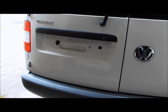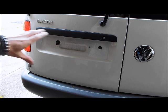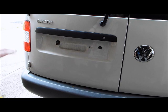So I took the number plate off, and as you can see, just take the number plate off, basically you've got a panel behind that nobody ever really sees or ever really looks at. And I thought, well, I probably don't need to cut a hole in it. I could probably drill a hole in the back, get my coat hanger through and pull the lock up.